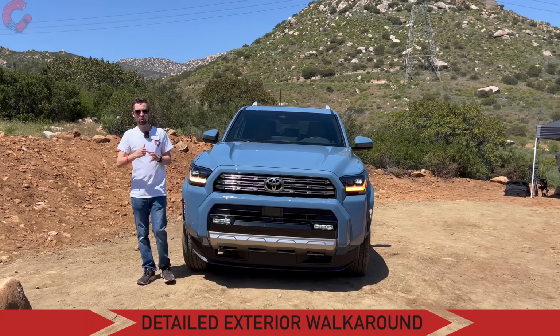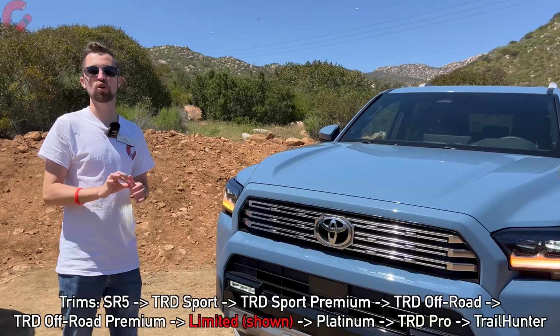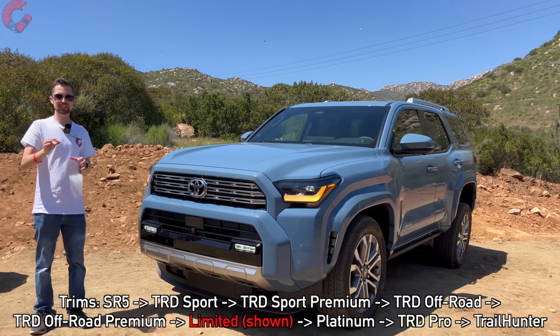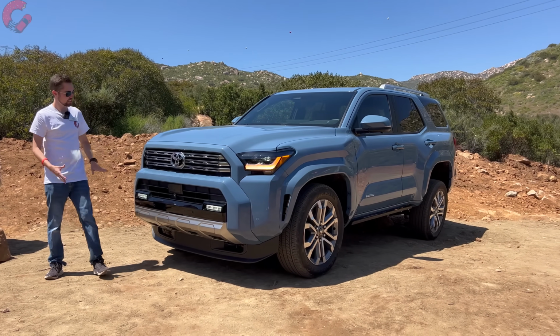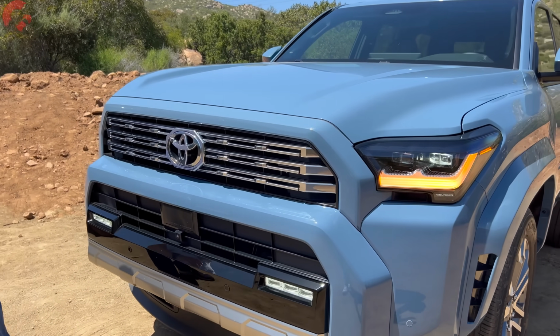Now, Limited has always stood at the top of the 4Runner lineup in terms of luxury. That actually changes a little bit though for this all-new generation, because Toyota is now also offering a Platinum trim level, which adds just a few little details to this Limited model, mostly in terms of aesthetics. It will actually take the chrome and kind of black it out in a similar way to what you get with the Tundra Platinum version.